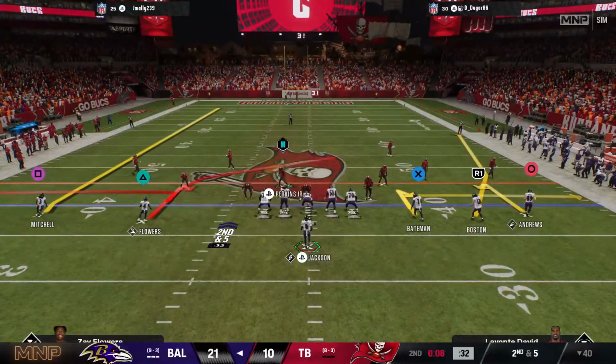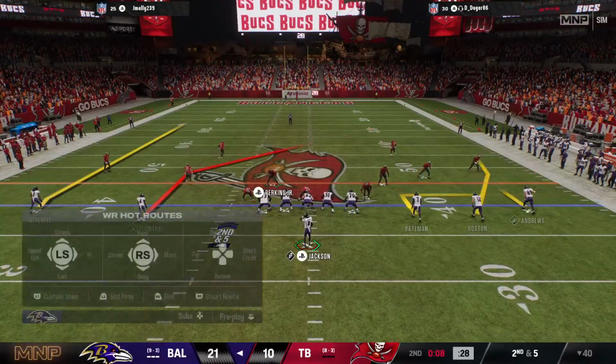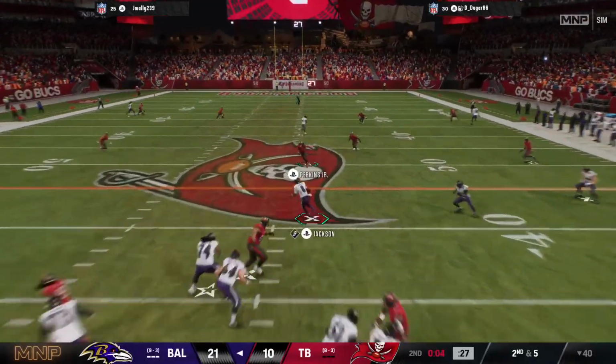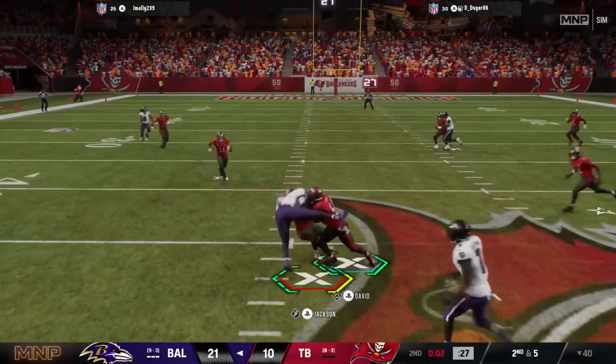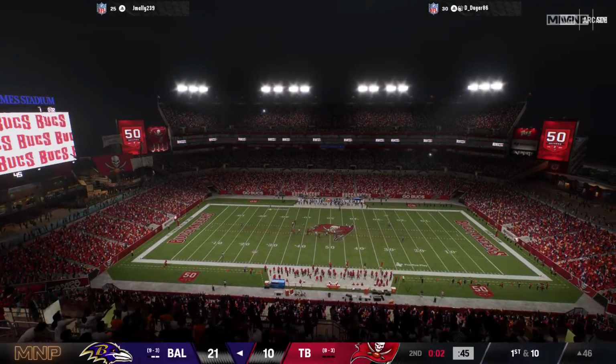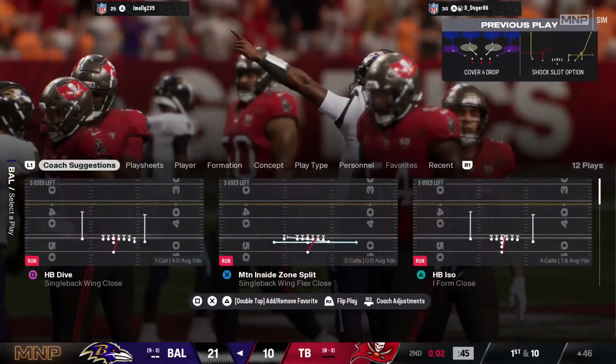5 still to go here. This is 2nd down. Back to throw it. Get some space around midfield. And they're all the way across midfield before he's brought down. Just before halftime, we get a timeout taken.